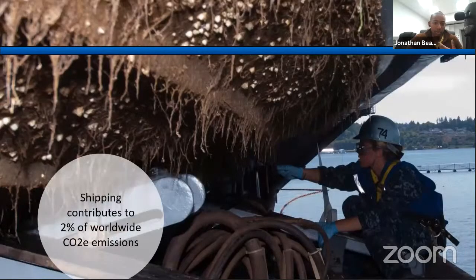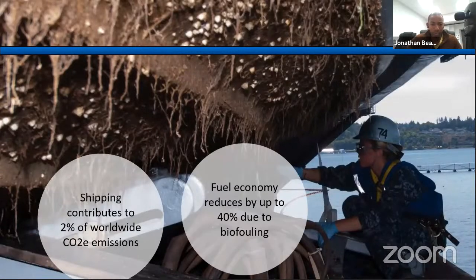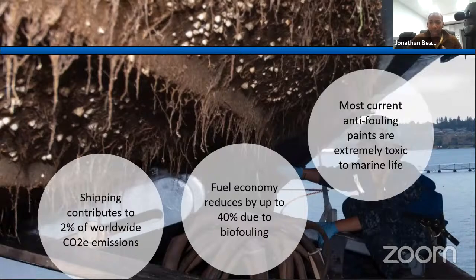Shipping actually contributes, largely because of this effect, to 2% of all worldwide emissions. So if we can reduce this fouling effect, we should have a significant effect on the carbon which is emitted into the atmosphere. I've already mentioned that the drag increases, giving approximately a 40% increase due to this fouling.